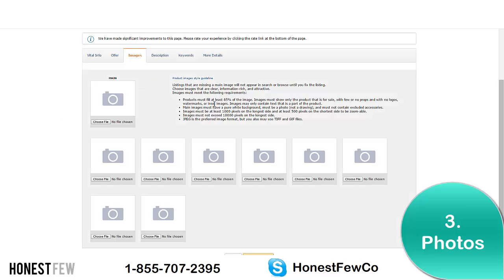So it says right here, but I'll reiterate. The main photo, 85% of the frame needs to contain the product. The product is on a pure white background and some stuff about pixels that I'll let you read. And then there are 6 other photos. And the tragedy of image-based conversion on Amazon is that most people do not use these 6 photos to their highest potential. I'll give you some examples.